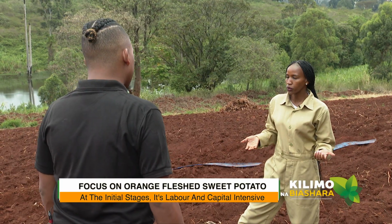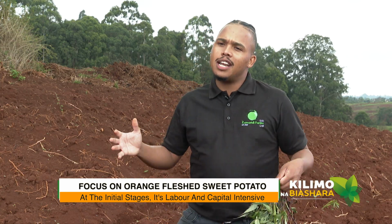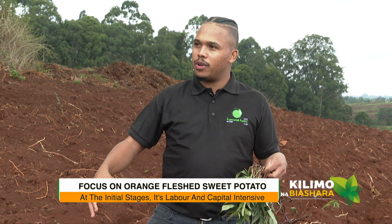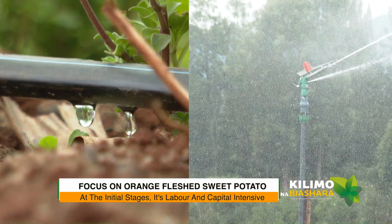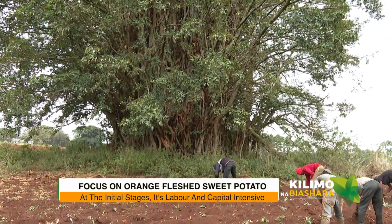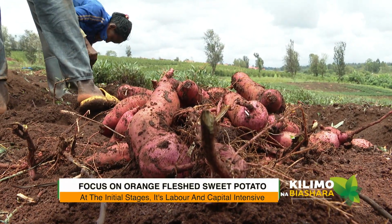Is it labor intensive? And also when you speak about capital, is it also capital intensive? I would say it depends how you want to do it. We're aiming for a very high quality potato, so we don't rely purely on rains. We've installed irrigation systems. Across the different farms, we use drip, we use sprinklers. So in that sense, it can be quite labor intensive, but it varies because some days you need many people for planting, for harvesting, but other days the potatoes look after themselves pretty well.